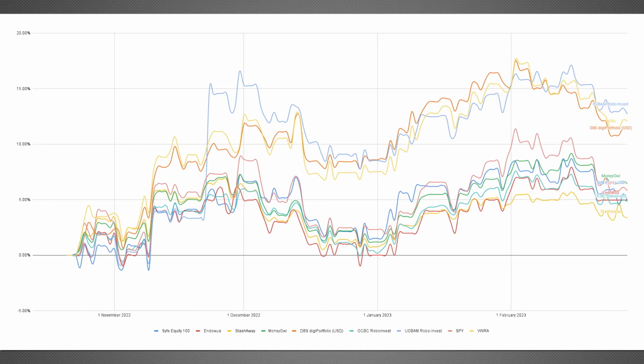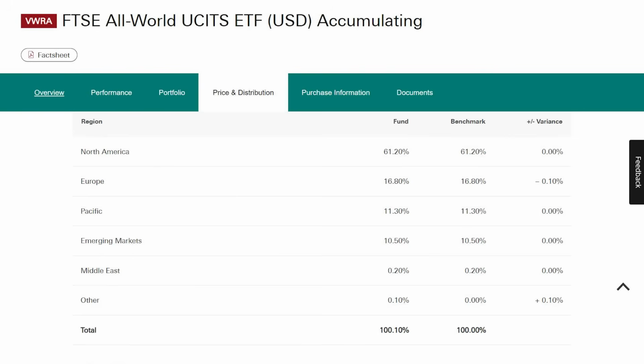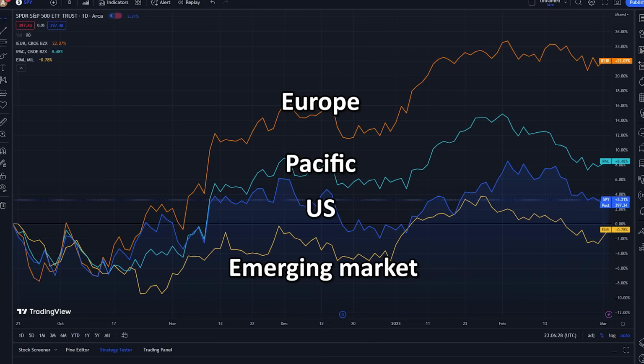Let's talk about VWRA first. How did VWRA outperform almost every single robo-advisor on this list? The answer is in its allocation. VWRA has 61% in North America, 17% in Europe, 11.3% in Pacific, and 10.5% in emerging markets. If we plot it on the chart, we will see why.